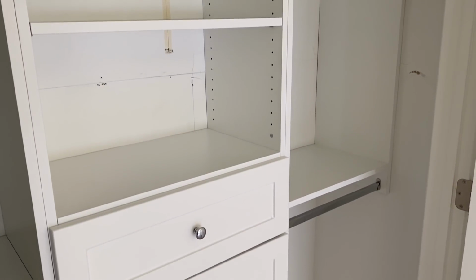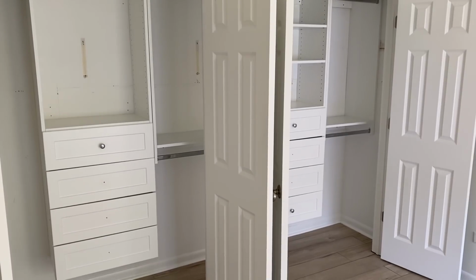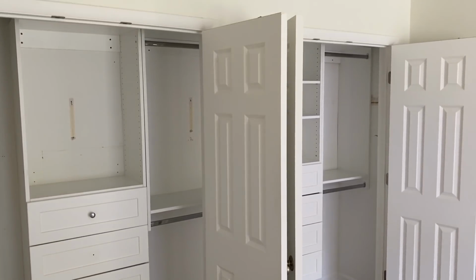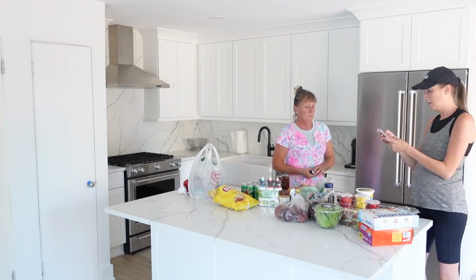The closet wasn't done as I was taking these clips, but I wanted to show you guys what the progress looked like as it was coming together. We actually did a closet system like this as well in the new baby nursery, so I can't wait to show you guys how that one turned out.